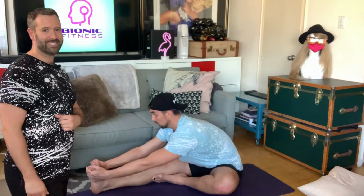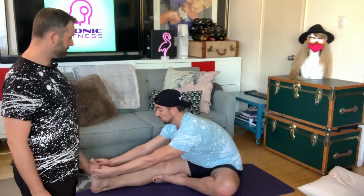Brandon's tall, and he's got some long arms, so he can reach his feet, but not everyone might be able to. If you can only reach, say, your ankle or your calf or your mid-shin, that's fine. Or even if you can only reach your knee, don't worry about it. It's more about feeling that stretch through the back of that leg.